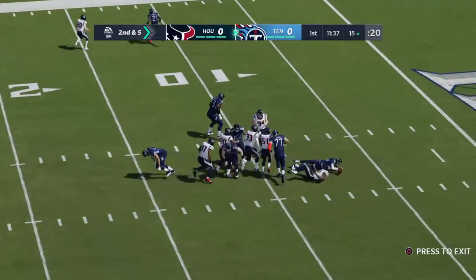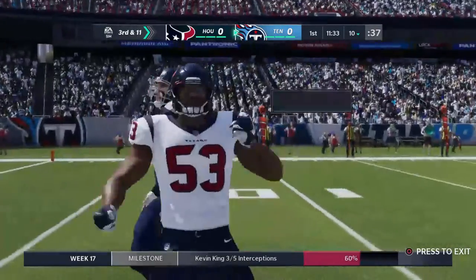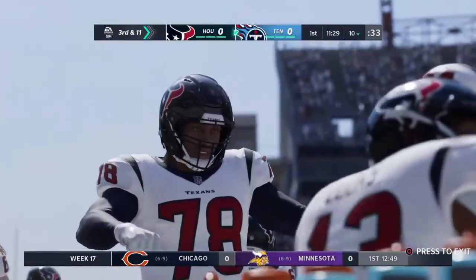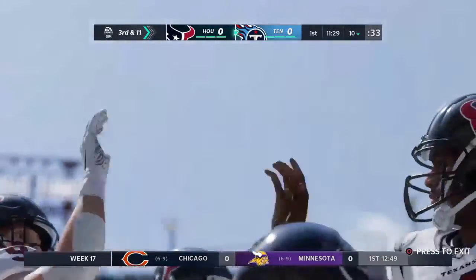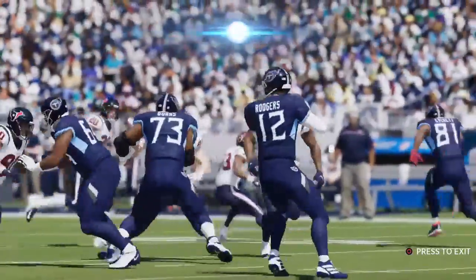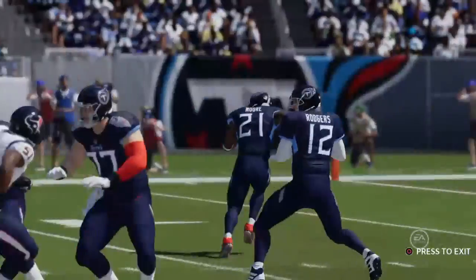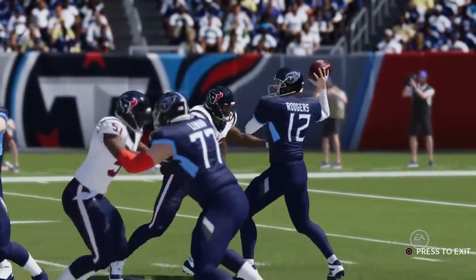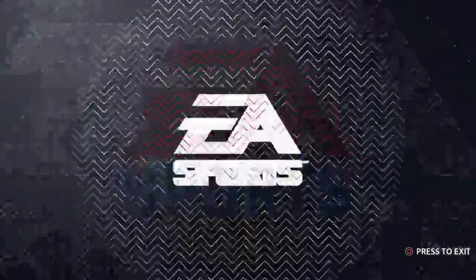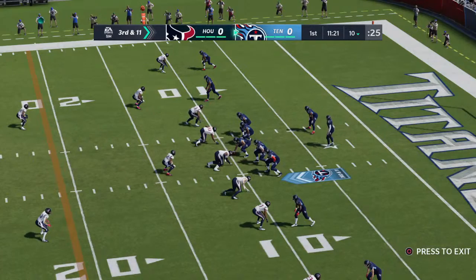Second and 5 now. Rodgers under pressure, and the Texans able to get in there for the sack. O'Shane Ximines has now recorded 10 sacks on the season. Pressure can come from all over when you're plotting a defensive strategy. On that particular play, it just came from the outside. And the Texans have an extra defender in the secondary now on third down.